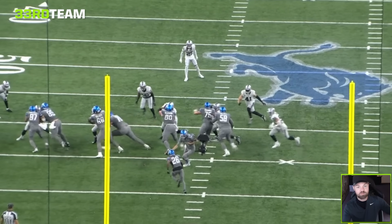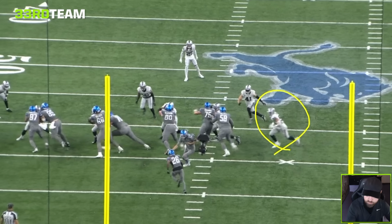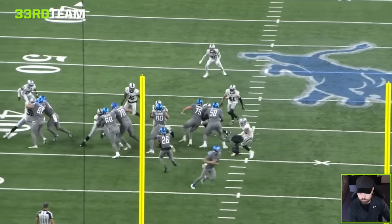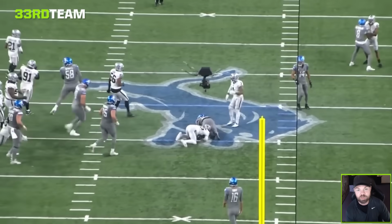His name's probably in the title of the video you clicked on, but we're seeing great blocking as we have all game long. We're seeing an elite defender get handled by the scheme and also by players, star players, doing little things that will never show up in the stat book. All of it's working together. That's the 9-yard gain for Detroit.